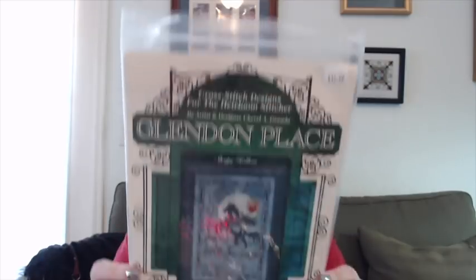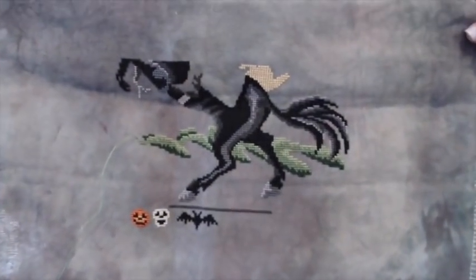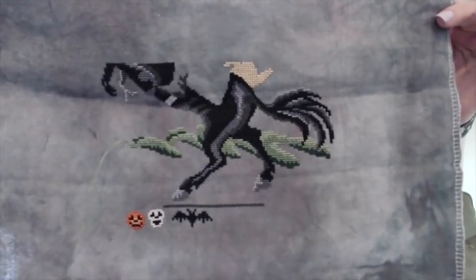The next one that got some time, Glendon Place, Sleepy Hollow. There we go. This is on Picture This Plus Haunted. So some green, some borders, started on the moon. That's where that is. What's next was, I got out this.